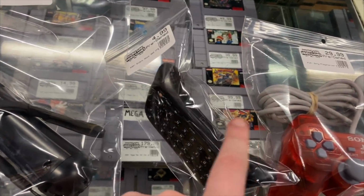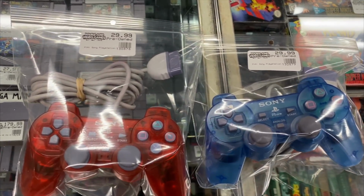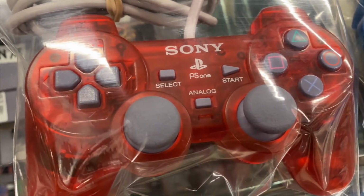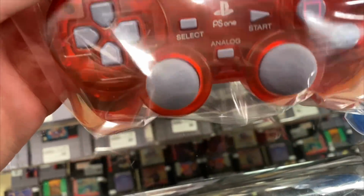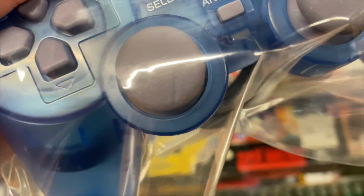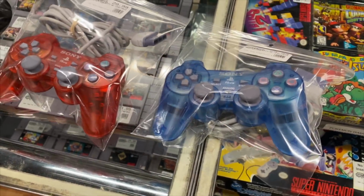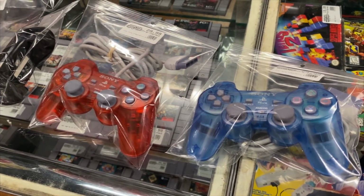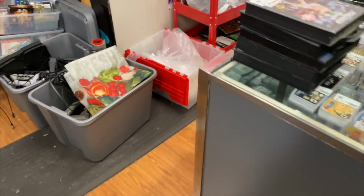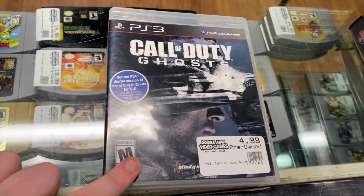We have a black chat pad for the 360, and then 2 PS1 controllers, clear blue and clear red. These are both in very, very nice condition. It's super, super clean. This one has a little indent on the joystick there, you can see, but other than that, these are some of the best condition PlayStation 1 controllers I've ever seen. So that's super cool. We don't have a ton of games, but we have Killer Instinct. We have Call of Duty Ghosts.